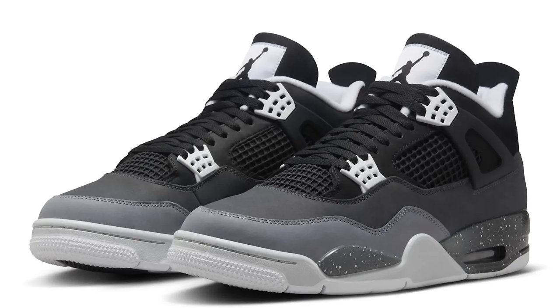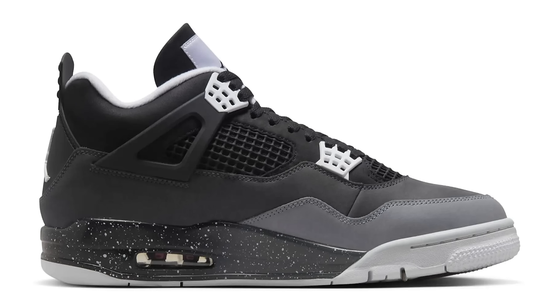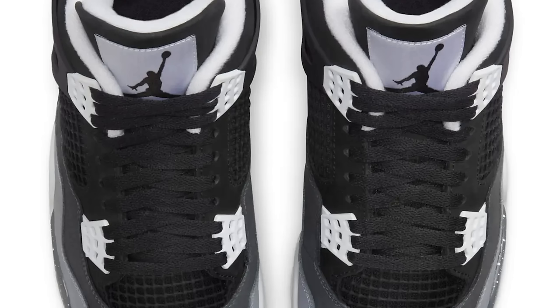Okay, next up right here, we have the Fear Air Jordan 4s set to come out. $215. Go ahead, talk about these. What you think about these? I think this is a good shoe. I think this was supposed to come out before. I feel like I've seen this before. Mine are in the garage. Unless you already have these. Yeah, I have them. That's how I've seen them before. They're in the garage.